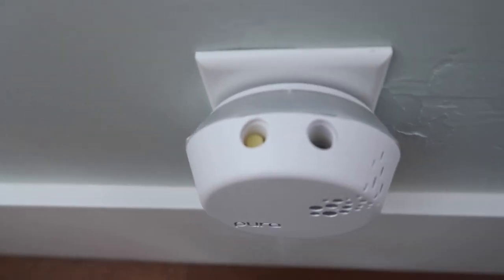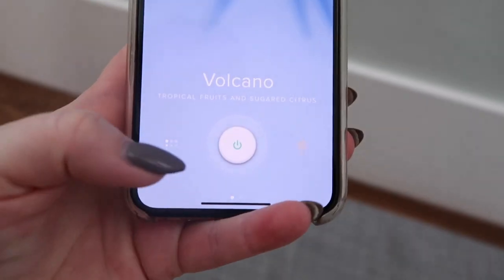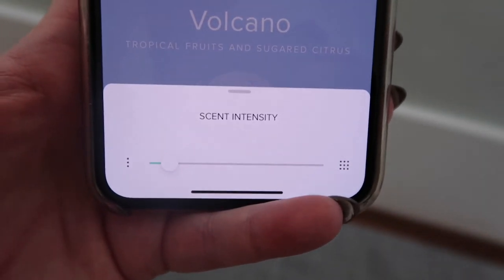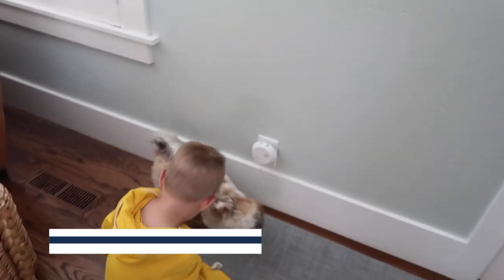It smells exactly like it. And they have an app, so I have one in the basement and I have one up here. It has a nightlight and you can control the intensity. Right now I have it down super, super low because these puppies are strong, like in a good way strong. Like it makes my entire house smell so dang good.